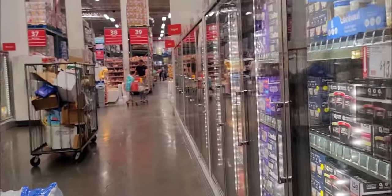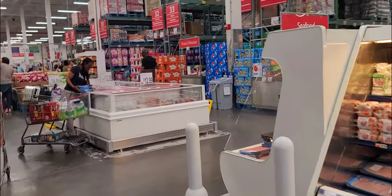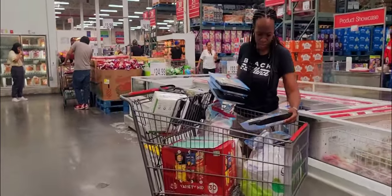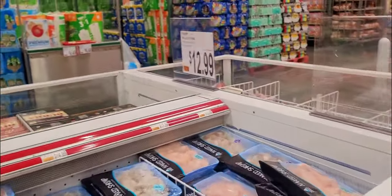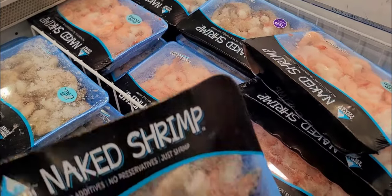So we are in the dairy section, passing all the yogurt. We're heading to the seafood department, guys. And we're going to get my favorite shrimp. And guys, I'm picking up a naked shrimp.